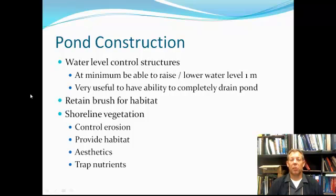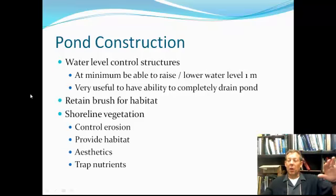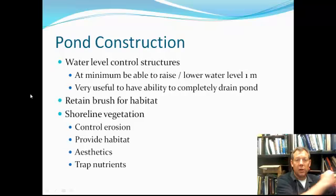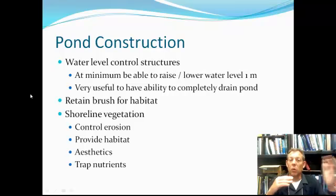Of course, it's going to help control erosion. Not only do the roots tend to hold on to soil, but those plants sit there in the littoral zone and absorb wave energy. So imagine that wave coming and hitting a naked shoreline. All the energy from that wave is going to hit those soil particles and dislodge them. But if you've got that vegetation, it's going to absorb some of that wave energy, and that'll also help reduce erosion. Of course, it provides habitat.